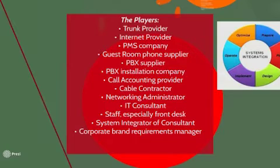Call accounting, in the case of Phone Suite and some of our systems, call accounting is built into the system. Even so, there are many hotels that want to provide their own call accounting system. They're comfortable with a particular brand or a particular method. That, of course, connects directly to the phone system, so it needs to be known what's going on.